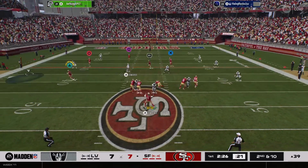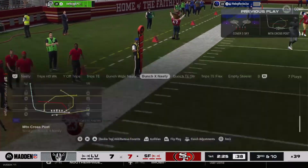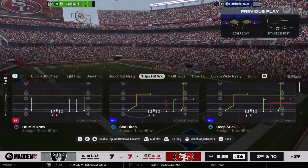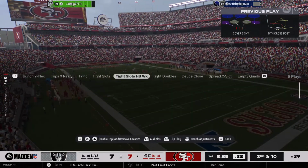Sticking in the air with Lawrence. Incomplete. That one intended for Christian McCaffrey. And things look tougher now with 3rd and long.